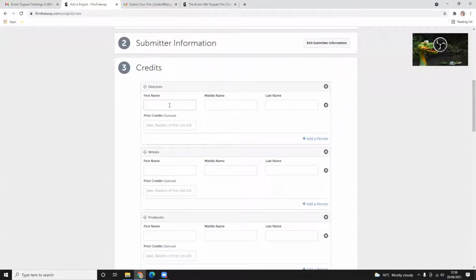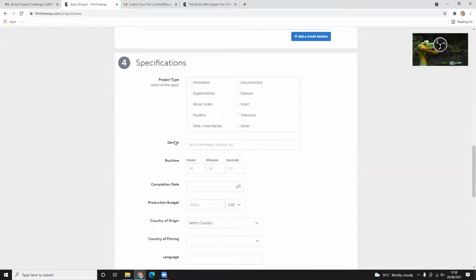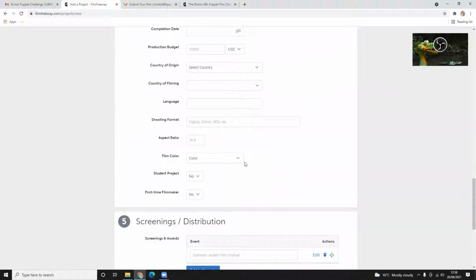Now, credits, please credit every individual person on your team if there's more than one of you, and please use the credits to credit your music source as well, be that musicians or an open source website that has any royalty-free sounds on it, like Ben Sounds. This is where you would credit them because we want to give credit where credit is due. Fill out all of this information.